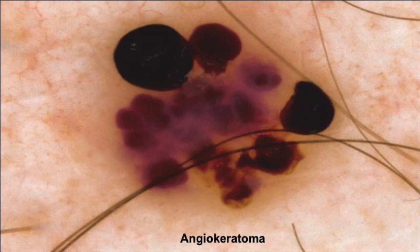That's an angiokeratoma. These were lesions that were always biopsied in the past to rule out melanoma. We don't do anything with these anymore. That's an angiokeratoma, end of story, benign.